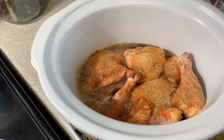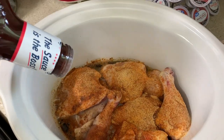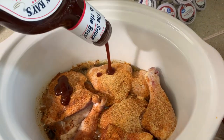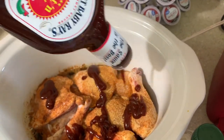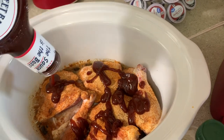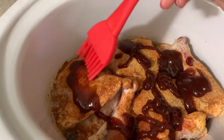And then once I poured in some of the root beer, I topped it with some of the Sweet Baby Ray's sweet and spicy barbecue sauce. This was our very first time trying this flavor of Sweet Baby Ray's, and I think this is my absolute favorite. I love the little kick that it gives you at the end, so I wanted to make sure that I got all my chicken good and coated, so I'm gonna make sure I rub it on each piece of chicken.